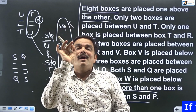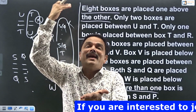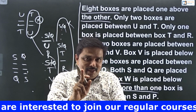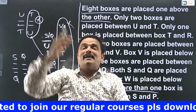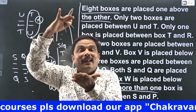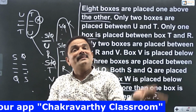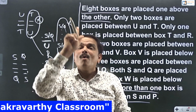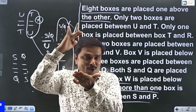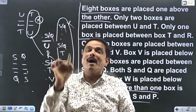Just repeating this one. Not more than one means between these two, there shouldn't be more than one person. What do you mean by there shouldn't be more than one person? That must be less than or equal to one. Now you got the idea? Between these two, less than one person can be there or one person can be there. That is the meaning of not more than one. Not more than one means less than one. Less than one means zero or one.